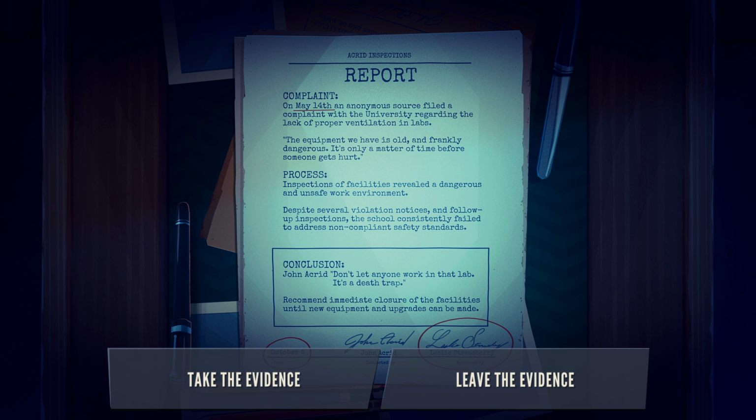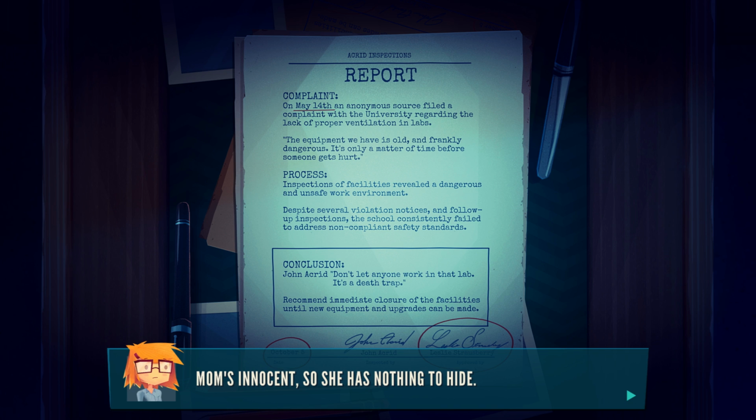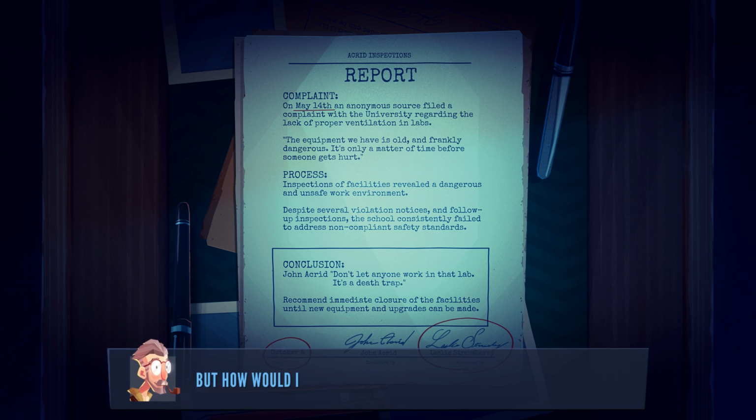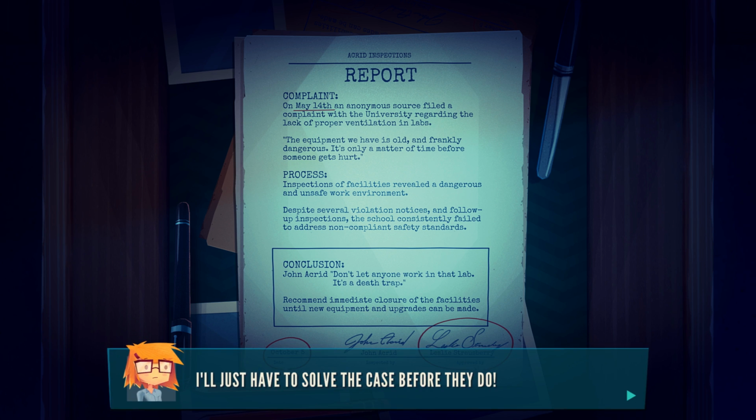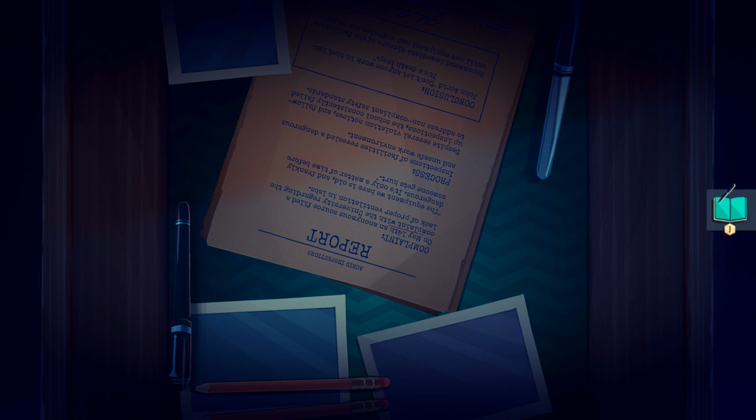So leaving it will not change anything. Taking it might implicate us. We're leaving it. Jenny did the right thing and left everything as she found it. Her mother would be proud, but would she be grateful? Interesting. Mom's innocent, so she has nothing to hide. But how would it look if the police found this evidence? I'll just have to solve the case before they do. Or after they do. This is not proof of anything.